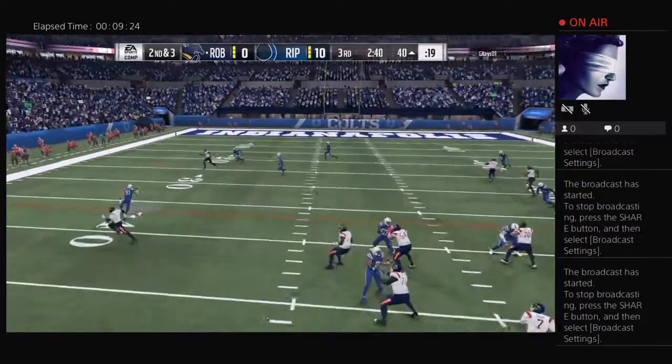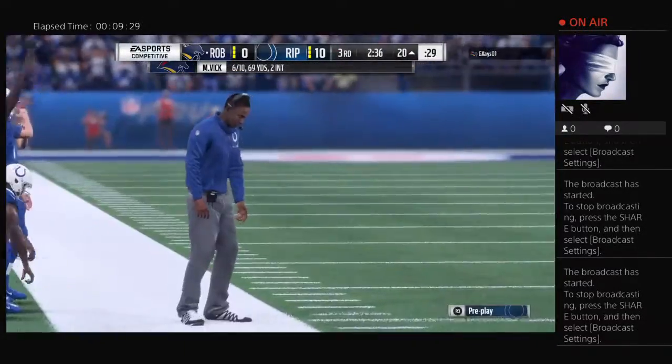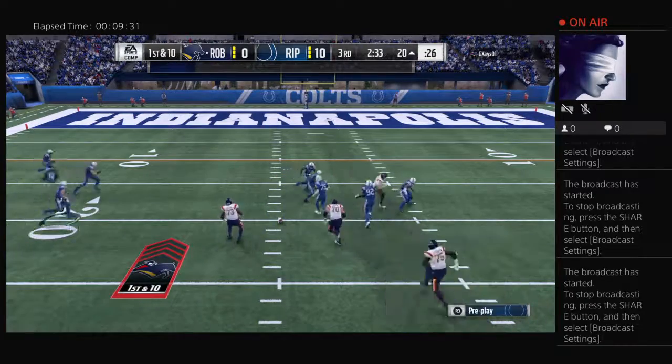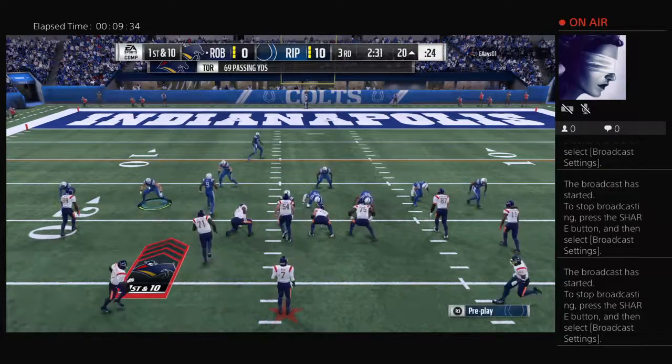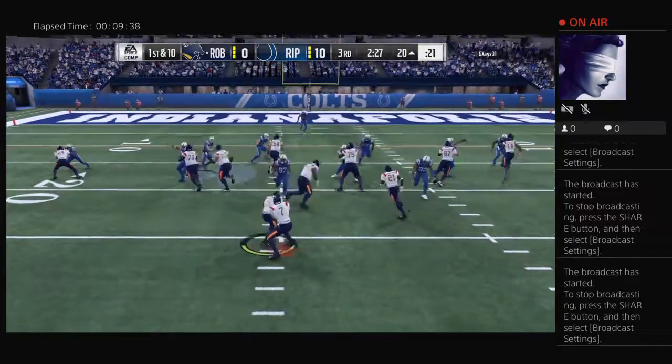Now they'll throw here out of the gun. Looking left side, and he's got a man. That's Moss. And he's going to get this one down right to the edge of the red zone, the chalk of the 20. A good pickup there of 20 yards.